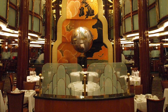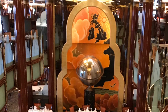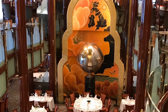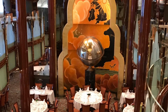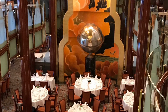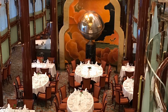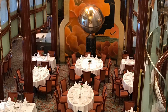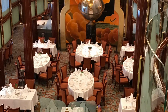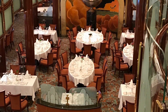The central feature is this large globe which sits in front of a map of Europe and Great Britain. The globe rotates during the course of the evening, so you get a perspective of all parts of the planet. Just in front of the globe is the captain's table, and it's here where gala dinners are held with the captain and senior officers. In the evenings there are 2 seatings, an early and a late, whilst open seatings are available for lunch and breakfast on the lower level. The Britannia Restaurant really is a spectacular place to enjoy a meal.